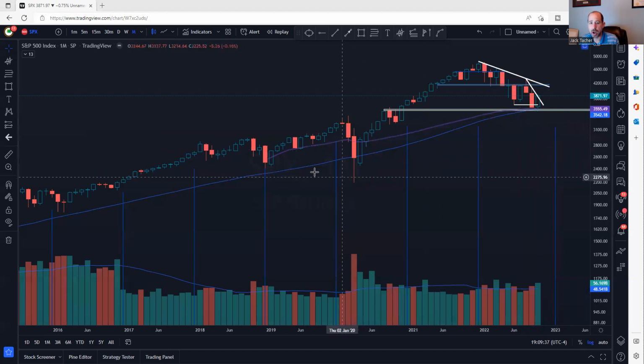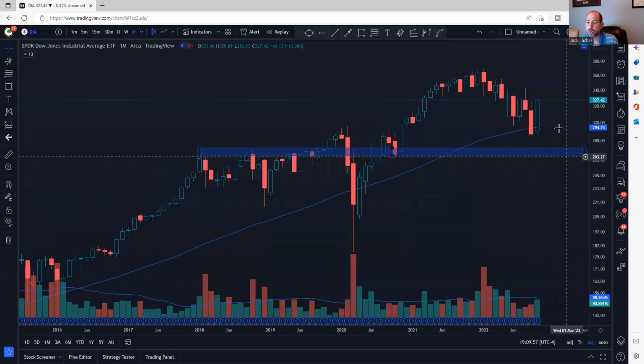So let's get going. By the way, my chart setup: this blue line right here is the 50-month moving average, and it's just candles there and volume on the bottom. So we're going to go through these fairly quickly. Actually, let's start with the Dow Jones in this monthly chart review.